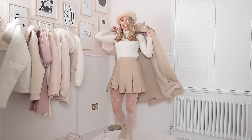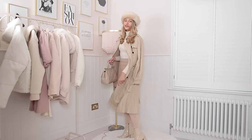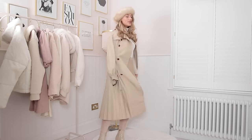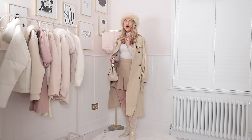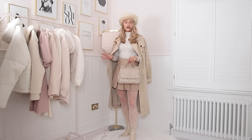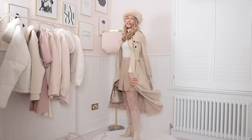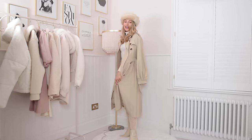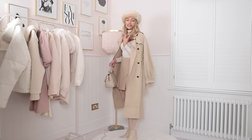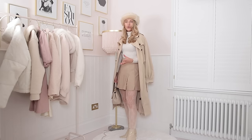Now, very quickly, we are just going to add a little coat. Oh my gosh, I saw this on Oasis and I just felt like I died and gone to heaven. It's the most beautiful trench coat in the perfect, perfect pale nudie camel trench coat colour with this incredible pleated back. It's better than Burberry. I'm just gonna say it, it is.